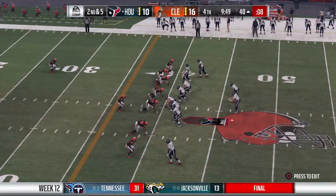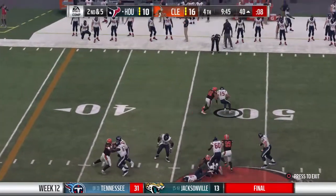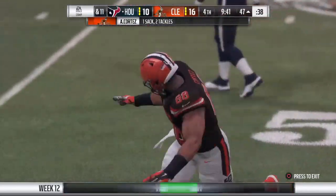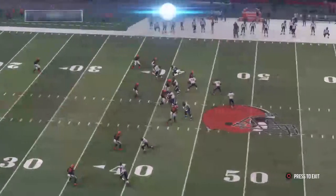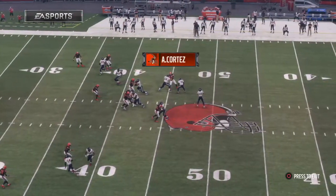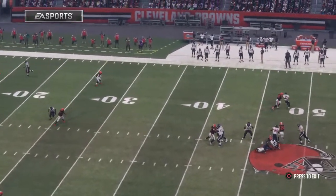Let's go. And no escaping this time as he'll go down. They got him for a sack. The amount of sacks that they've absorbed in this game is absolutely extraordinary. Let's just face it. This offensive line, flat out, cannot handle this pass rush. It's been demonstrated time and time again.